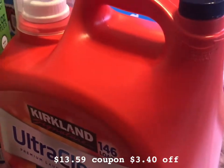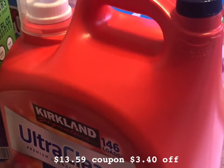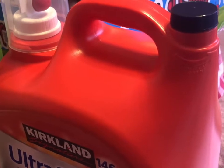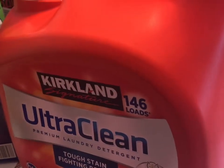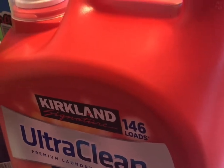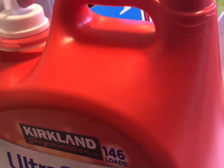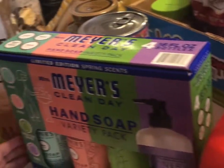And the other thing we got a really good deal on is the Ultra Clean from Kirkland. I think this compares to Tide. I'm not saying it is Tide, but it's Tide-ish. And it was on sale, which is a really good deal. It was around $13.50. But anyway, that's all my non-food items. And let me get my produce that I bought, and I'll be right back.